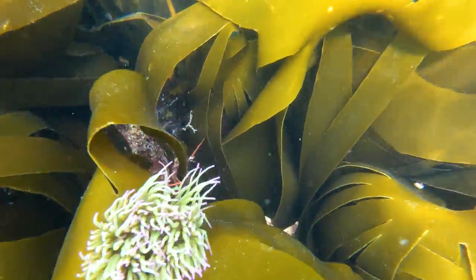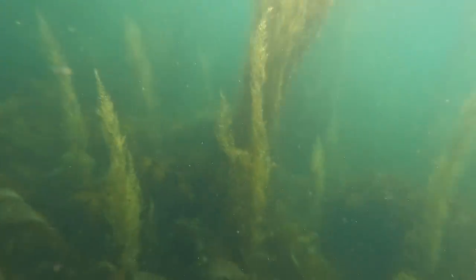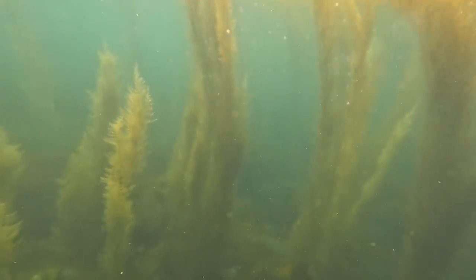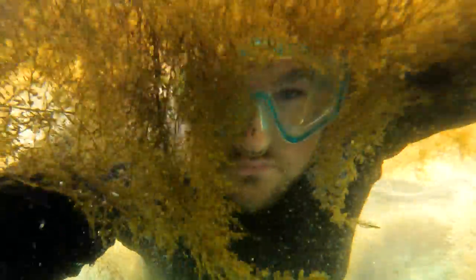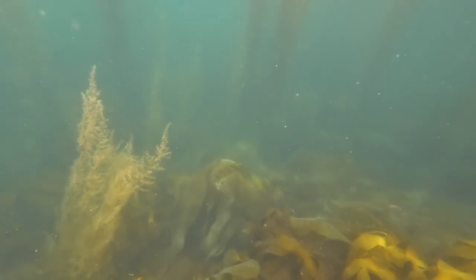What? I feel like I was swimming through a forest. You have to bear in mind, the only time I've ever done this is the Great Barrier Reef in Australia, and I saw everything straight away. So right now I'm a bit like, where's all the animals and that? So far, it's devoid of any fish, like none whatsoever. Where are the fish at?